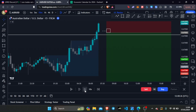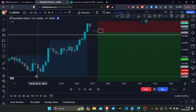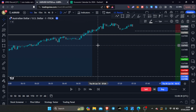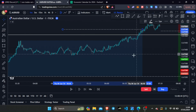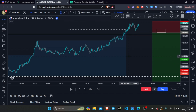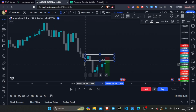So if you play price on, we can see that 7 a.m. is right here. So our Asia low is right here, and our Asia high, if we drop down to the 1 minute, we can see that our Asia high is right here because that is the 7 a.m. candle. So we've got our high and our low. So to add more confluence to this trade, we now know that on the higher time frame, we are bearish. We've just entered a 4-hour supply zone.